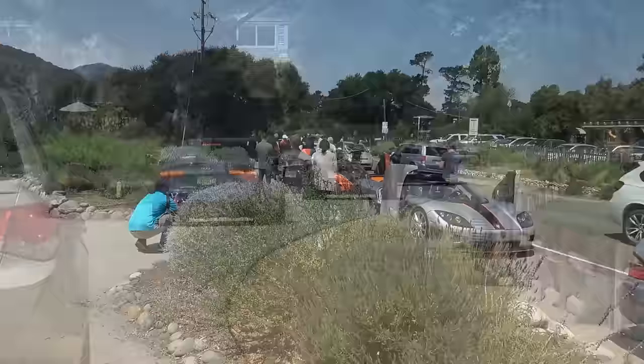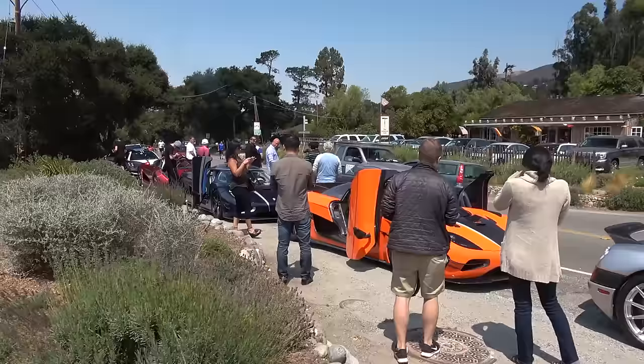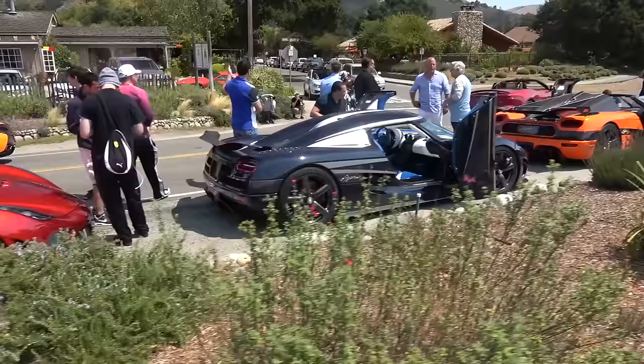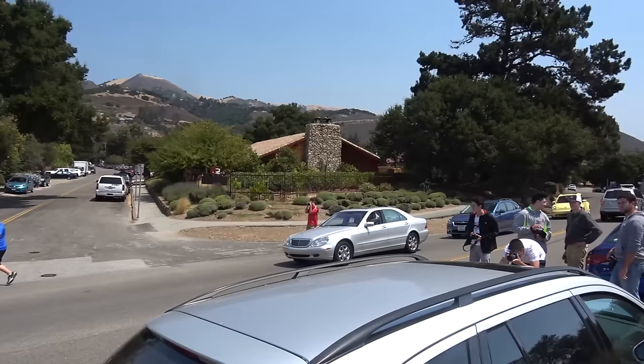This could possibly be the first Koenigsegg rally in the US. Sick. Try to navigate myself around here. A lot going on. For more gas. Oh yeah. What a nice lady. Stopping traffic so everyone can take photos. What a baller.